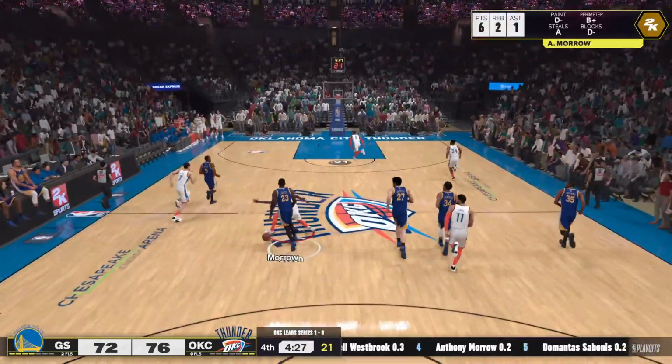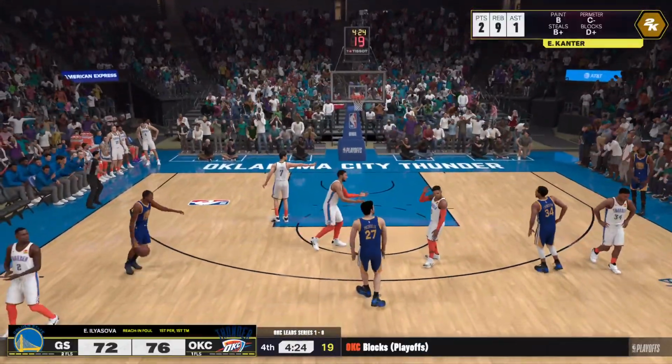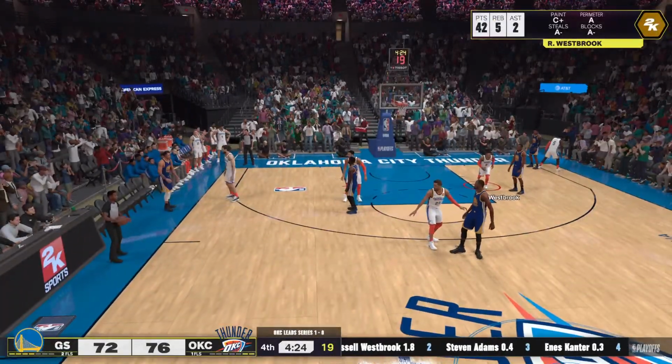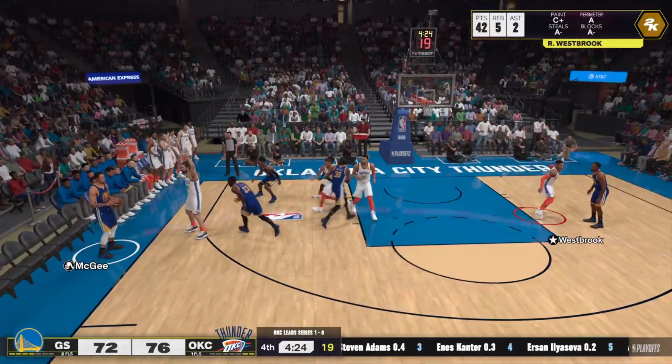And, you know, even though they're on top, they're winning, I mean, they could use more from him. Trying to shut the door on this one. And there's the foul. It goes on Ilyasova. That's his first foul for the Thunder. Steven Adams, he's checked in for Ilyasova.